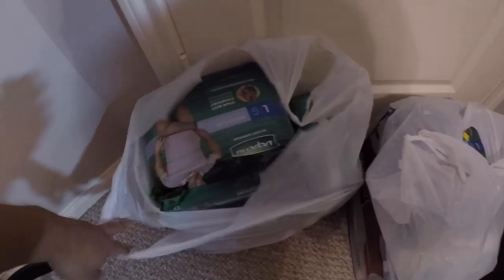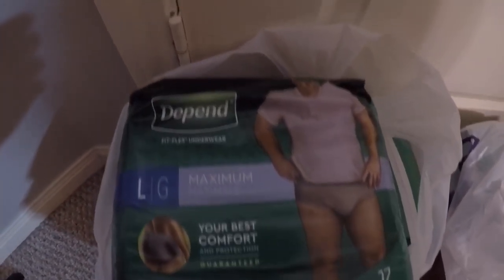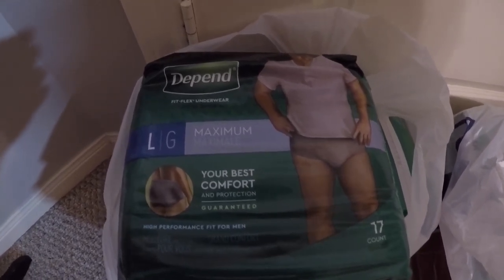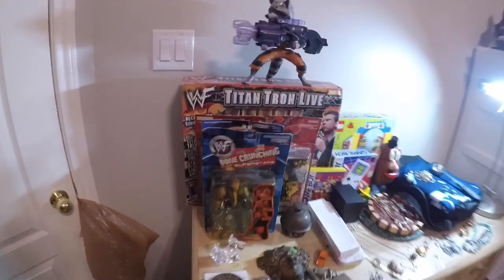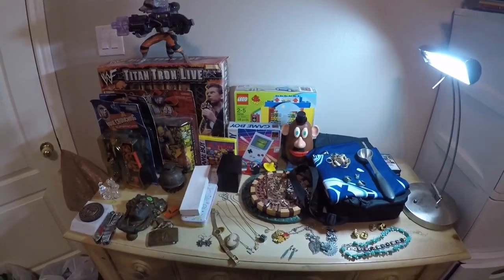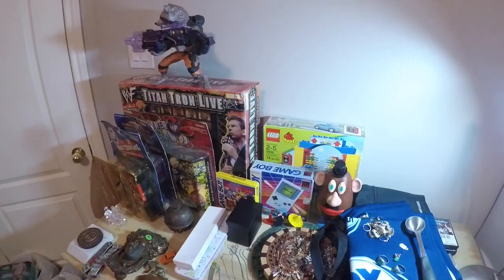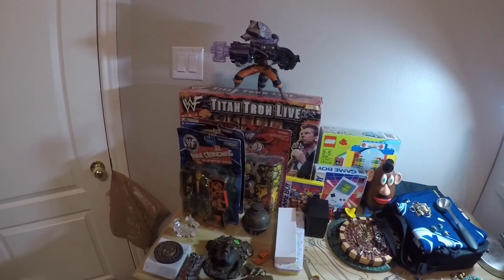So first of all, you remember those adult diapers? They're selling for like 17, 18 bucks on eBay. I got these for $4.99 a piece, and I got, I think, seven of them. And this is all the stuff from about 2 days worth of estate sale shopping. Let's see if it looks better without the light. No, we'll leave the light on. So in no particular order, I'm just gonna go through the stuff that we got.